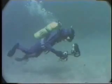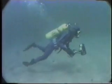So with that in hand, we continue on the dive again. We're in much deeper water here now. We're probably at 35 to 40 feet. We have swum with wolffish out to deeper water.